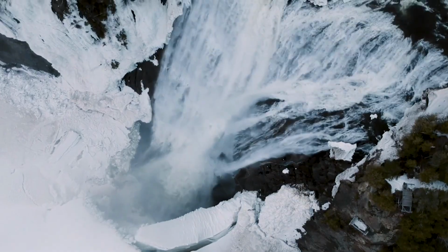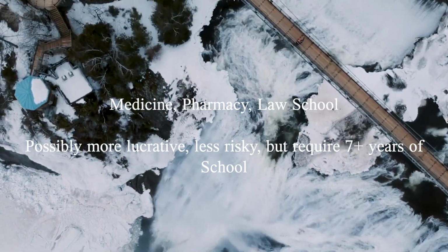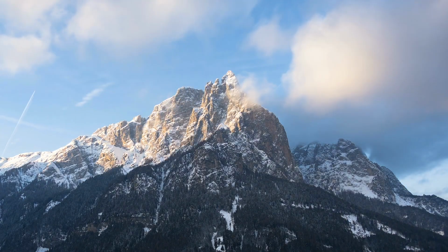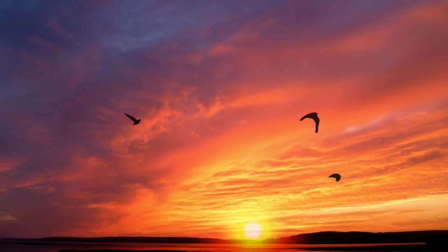However, you can also make a lot of money doing other degrees such as medicine, pharmacy, or law, but these require more schooling after your undergrad, which means even more expensive tuition and work. I'm not necessarily saying that people with other degrees can't have a lucrative career, but I am suggesting that these professions are the most clear and proven path to financial success.